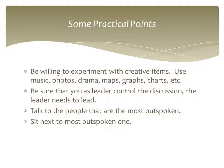If there's people who are outspoken, who dominate, especially if they are critical or harsh, do talk to them. It could be useful to sit next to that person if possible, but talk to them and ask them to refrain, because it's a community study and others need to share as well.